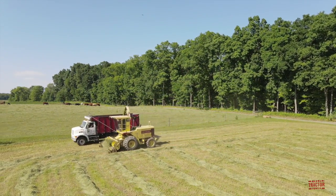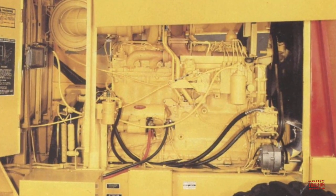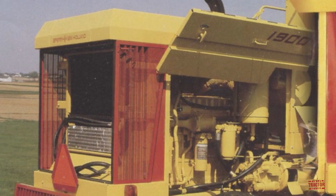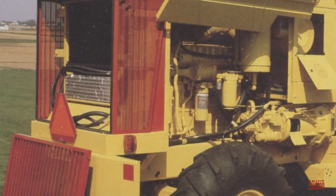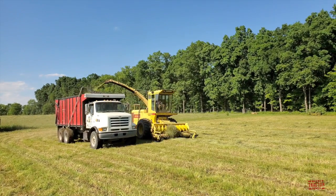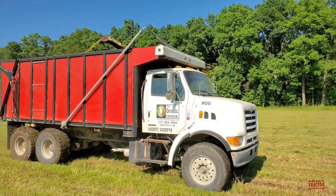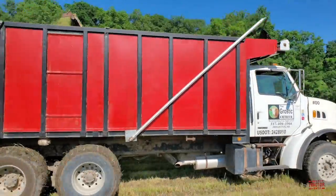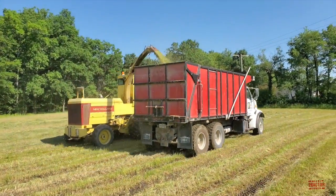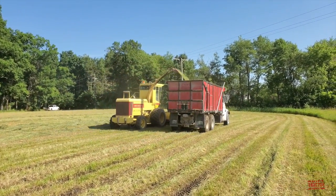The 1900 self-propelled forage harvester is powered by a Caterpillar 3306 DIT six-cylinder inline diesel engine, rated at 250 horsepower. This machine features hydrostatic control with a four forward and reverse transmission with the capability of traveling from 0 to 17 miles per hour. This machine is fitted with a 118-gallon diesel fuel tank. It features a 181-inch throat opening where crop material is fed in to the forage harvester for processing.